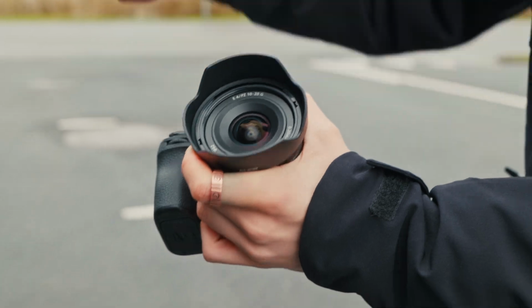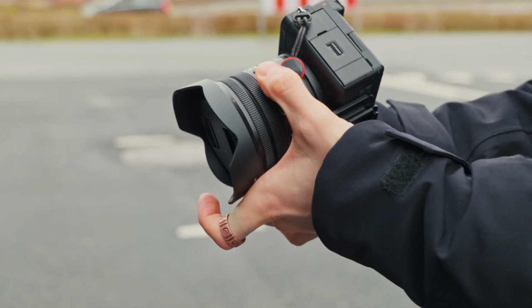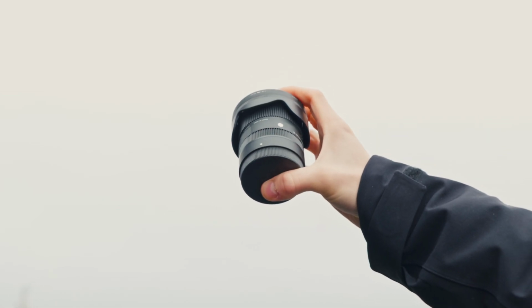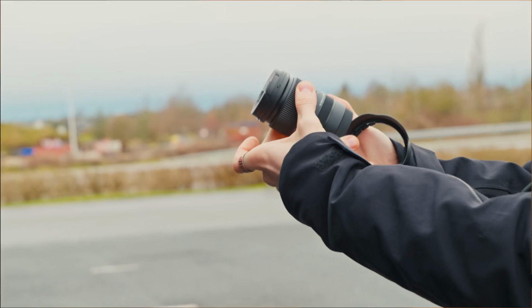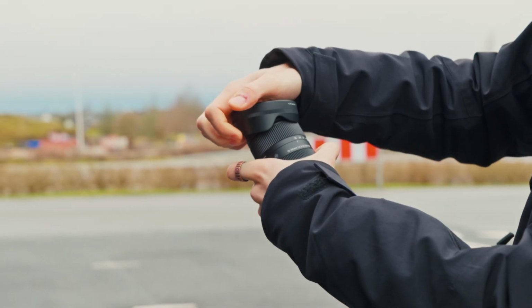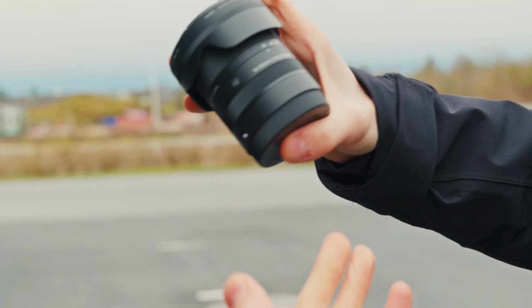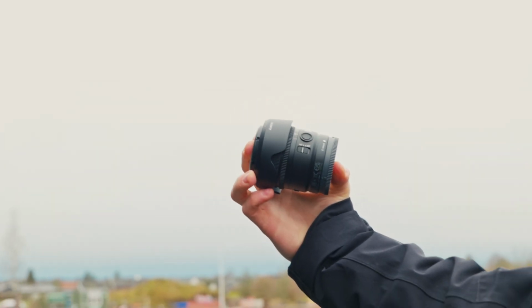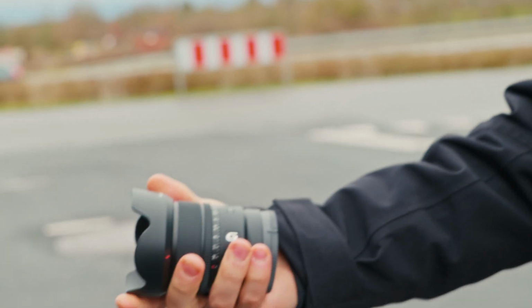Great build quality, weather sealed, bunch of buttons. Got it recently at a Sony center in Latvia. Then I also have this Sigma 18 to 50, also got a video for that, if you want to check that out. Pretty simple, 28 to 70 f2.8 equivalent on full frame. Small, tiny, lightweight, a great zoom for the size. And then I've got the 15mm f1.4 that I'm filming on right now, and that thing is just a beast. I think it's my favorite lens. Here it is.